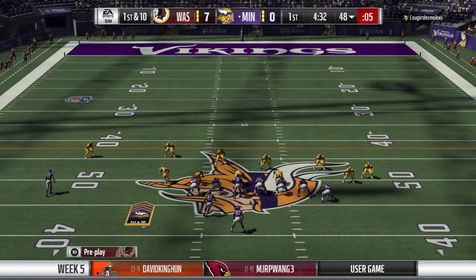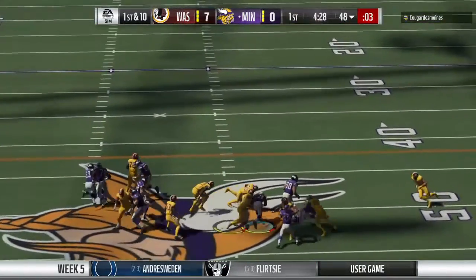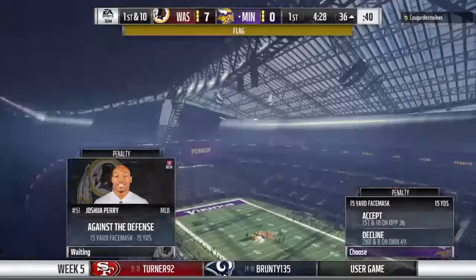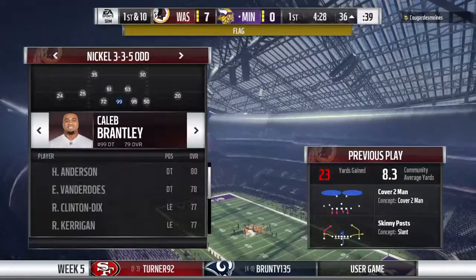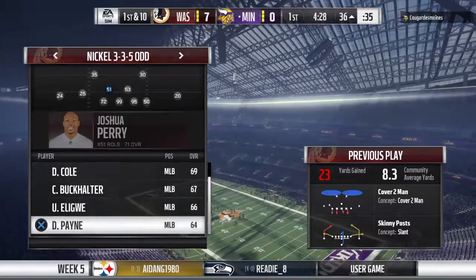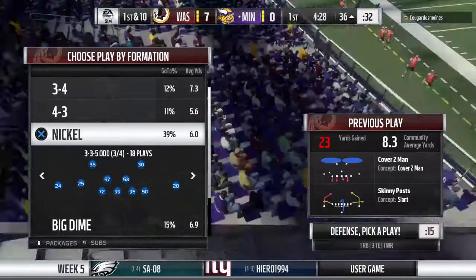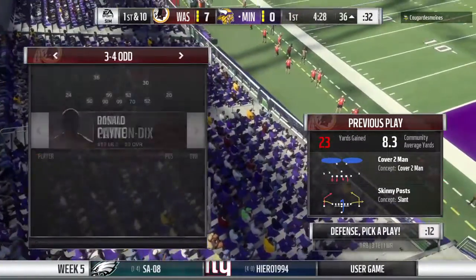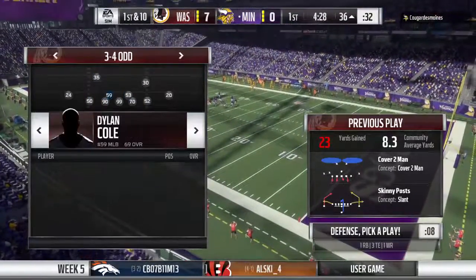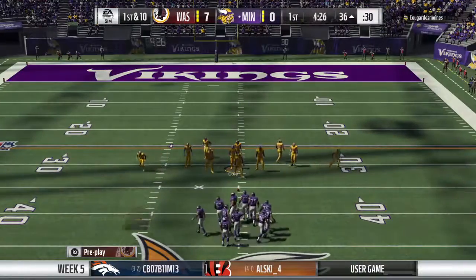Now the first carry for Dalvin Cook. And he'll be brought down somewhat awkwardly here, and a late flag as well. I think this one's going to be a face mask. So the offense has it 1st and 10.